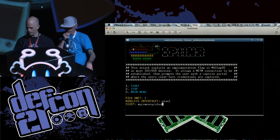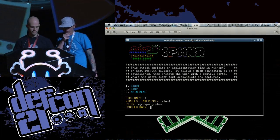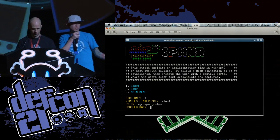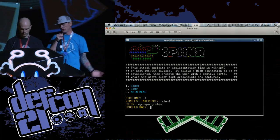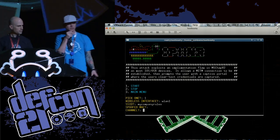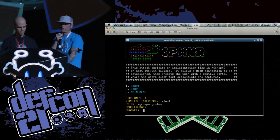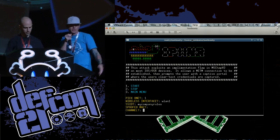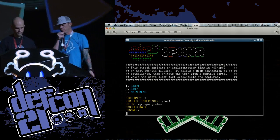When you guys see this, start connecting to it, please. Seriously, we're not going to steal your stuff. So if you want to spoof a MAC address, you can. We put that functionality in here because it's kind of fun to do. If you just hit enter, it's just going to take whatever your card's default MAC address is. You can select a channel if you'd like. If you hit enter, it's going to default to 9. I don't know why I picked 9. I just did.